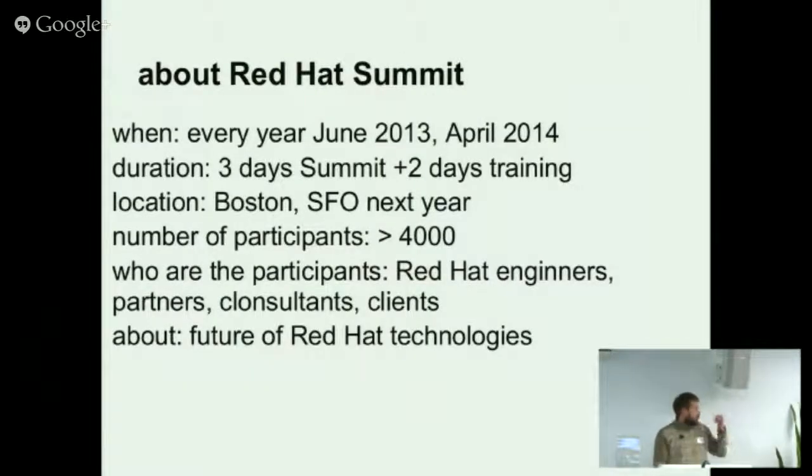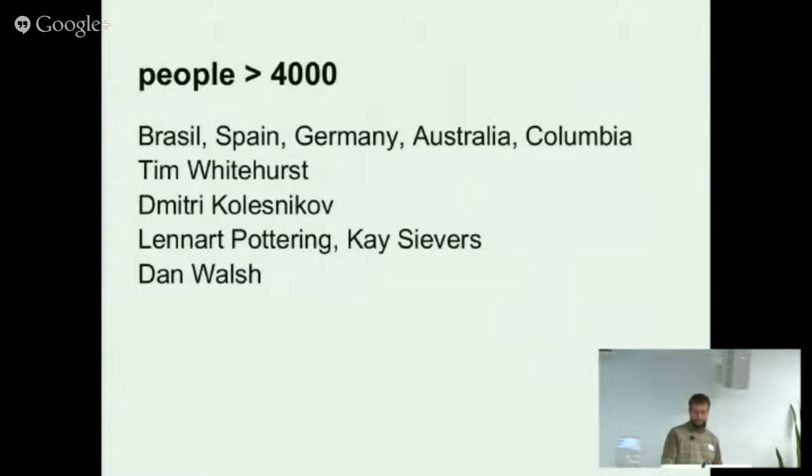So coming to the Red Hat Summit event, it is an annual event, basically around June, April. It goes for 1 week, normally 2 days of training, and 3 days of the summit. It has always been in Boston, but next year it is San Francisco. The people that I met there were from Brazil, Spain, Germany, Australia, Colombia, Austria, from all over the world.